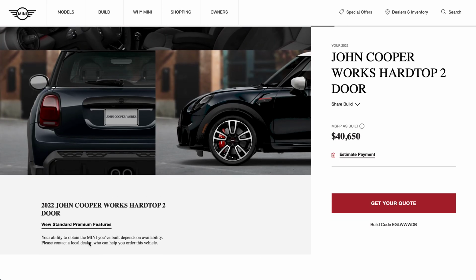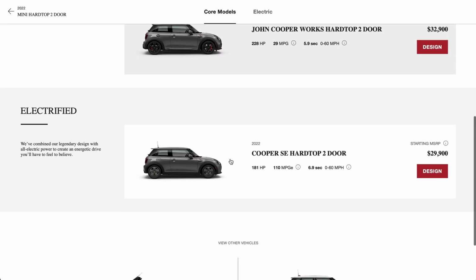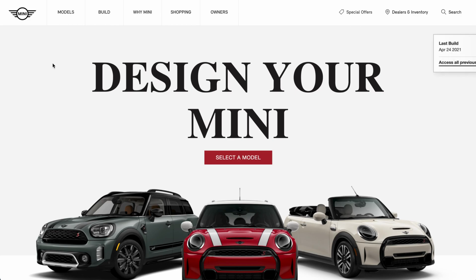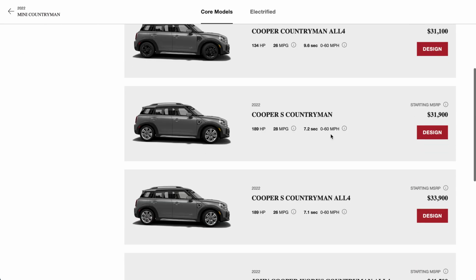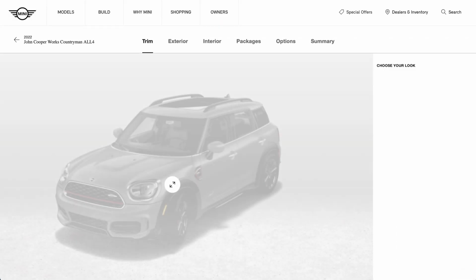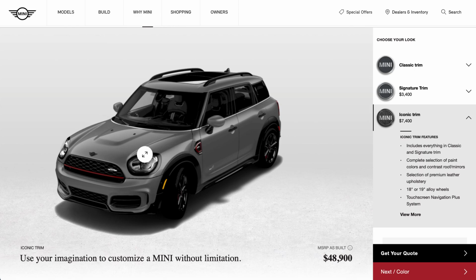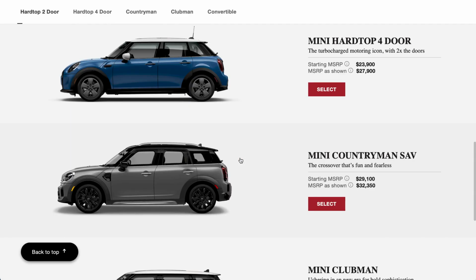So let's get some financing and get rolling here. So that is the new Mini configurator. Of course, the electrified, the SE is here as well, and then the other models are here and accounted for, which is really nice. The Countryman's here, the Clubman. We've got a new experience for all of these vehicles, which is really, really nice to see. I think it's long overdue. You can see the design of that is way nicer than it's been in the past. You can see a lot of the detail. This is a really nice change for Mini. So kudos to them for really taking some time. I mean, they took some time, obviously, but doing it the right way, taking what BMW has done well, updating it slightly, and moving it forward.